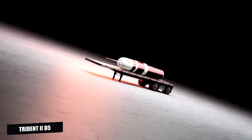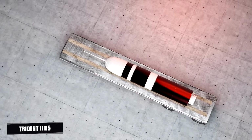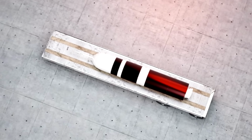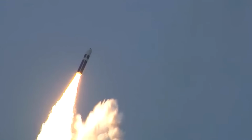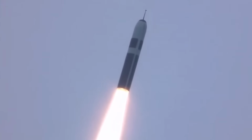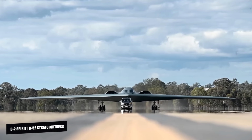Trident II D5 SLBM. Deployed aboard U.S. Ohio-class nuclear-powered submarines, the Trident II D5 is the cornerstone of America's nuclear triad. With a range of 12,000 kilometers and multiple warheads, the Trident system ensures a second strike capability, even if the U.S. is struck first. B-2 Spirit and B-52 Stratofortress bombers.